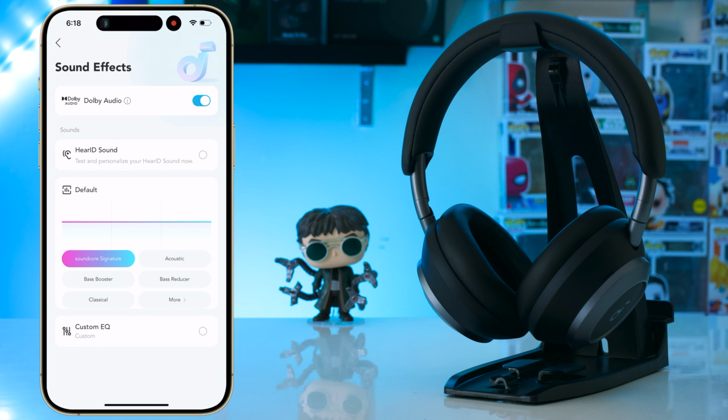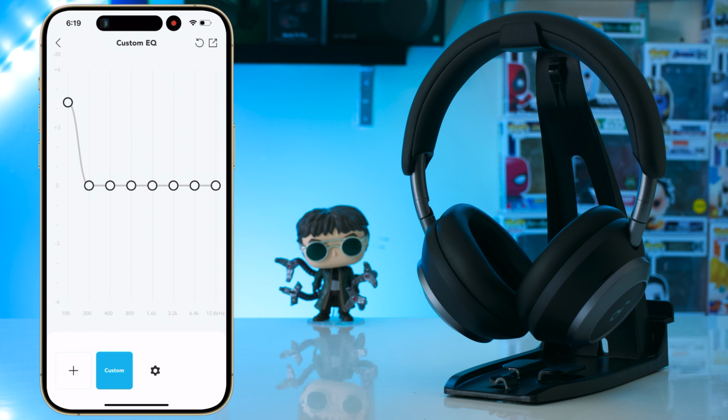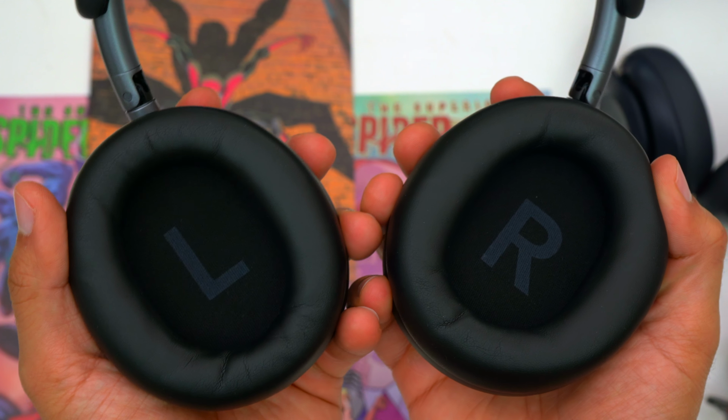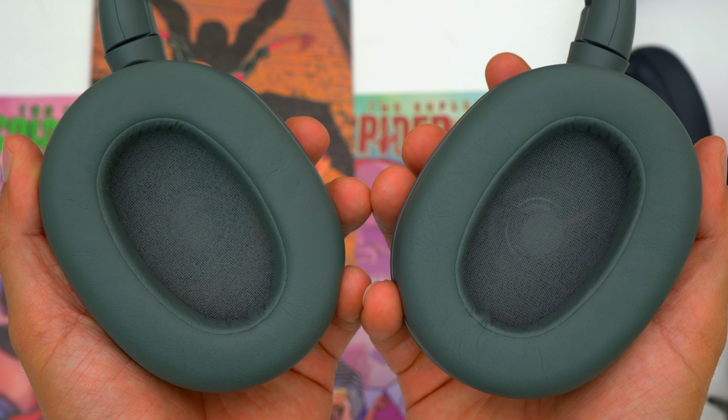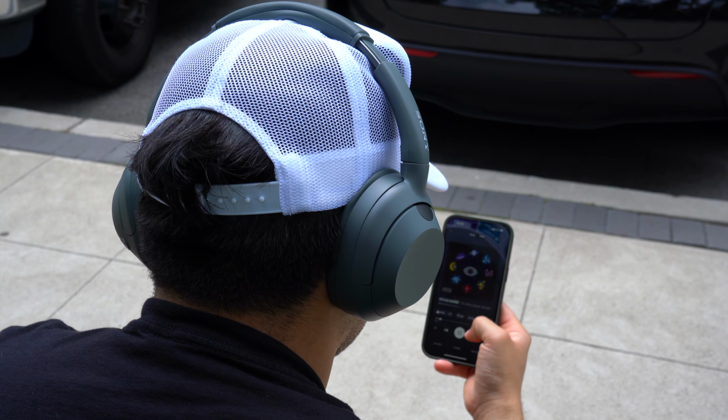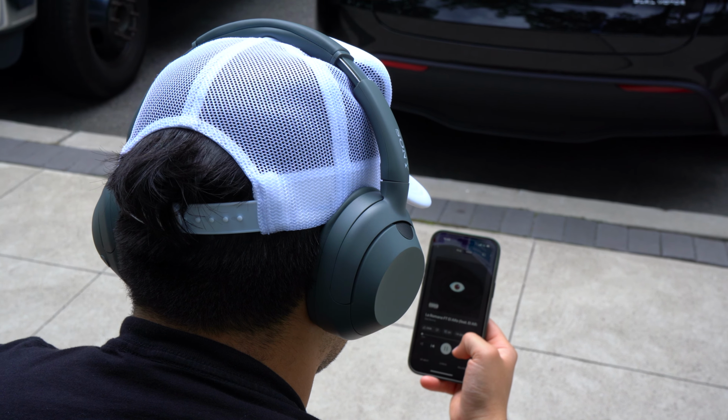But with all that out of the way, let's talk about sound. Now, with both of these headphones, you can always go into their app and you can either select from a few pre-made EQs or you can make your own. But from a performance standpoint, both of these headphones have a lot of resonance in their bass. But the bass on these headphones isn't going to rattle your head all that much. But more importantly, the bass on the ULT Wear has much better control and it doesn't muddy the rest of your music like the Space One Pro does.